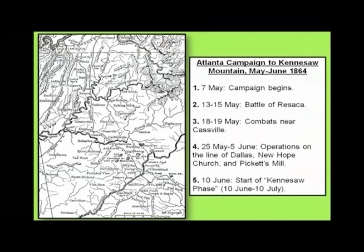That railroad, depending on whether you were Confederate or Federal, was your main line of communication and supply. For the Federals, back to Chattanooga and beyond. For the Confederates, back to Atlanta and beyond. But we're going to spend most of our time on this so-called Kennesaw phase of the campaign, which lasts about 1 month. And think of it this way, too.